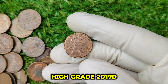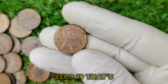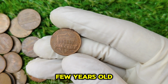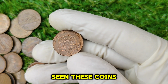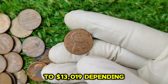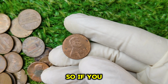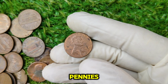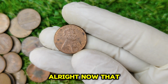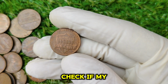Right now, high-grade 2019 D pennies are fetching prices upwards of $13,019. That's no small change for a coin that's only a few years old. Recent auctions have seen these coins sell for anywhere between $10,000 to $13,019, depending on the condition and any special features they might have. So, if you happen to have one of these pennies lying around in mint condition, you could be sitting on a gold mine.